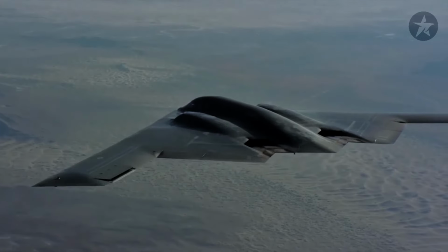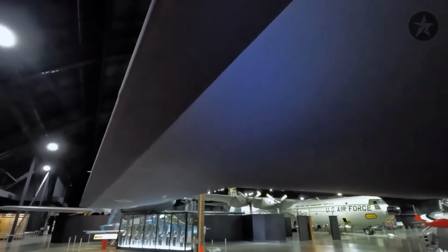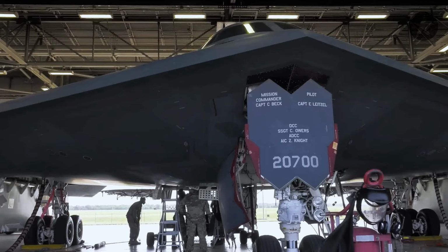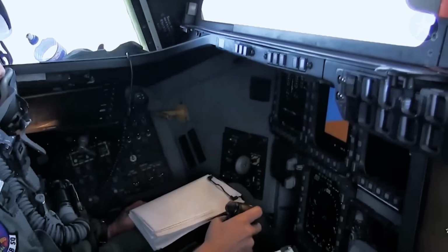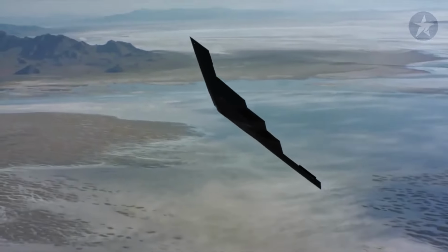First, the flying wing shape. With no vertical tails, the biggest radar reflective surfaces simply do not exist. Analysts cited by the BBC note that the B-2's radar return can be so small it appears as a bird or atmospheric clutter.